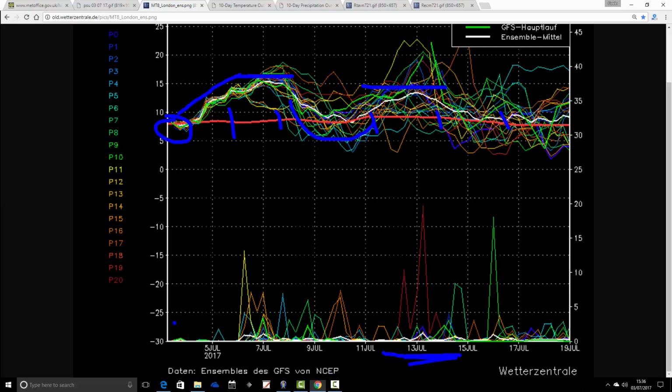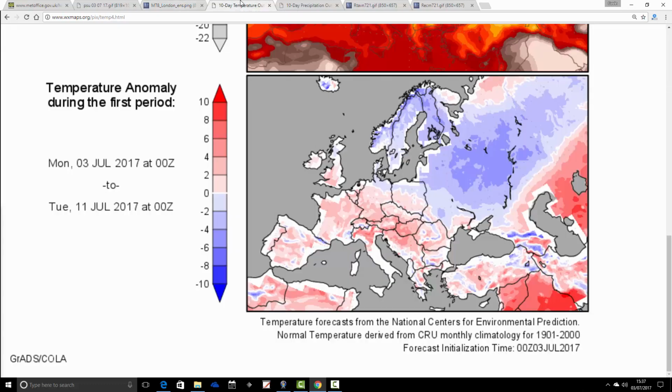For precipitation, a lot of dry weather over the next few days. As we get through to the end of the week, with this peak in temperatures, we have got some rainfall spikes, so there might be some thunderstorms getting sparked off. However, you wouldn't look at that and say it's a particularly wet ensemble by any means. Bear in mind, that is the ensemble for London, so if you're looking somewhere further north, let's say Manchester, then you will probably see a wetter scenario than that.